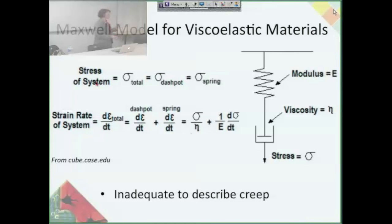And because it's in series, and the stress is constant, to get the strain rate, you can just add up the strain rates for the different components. The first one being for the dashpot, and then for the spring, you just plug in your known values that we talked about on the previous pages, and that's how you can describe the material in a viscoelastic situation.